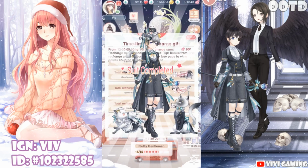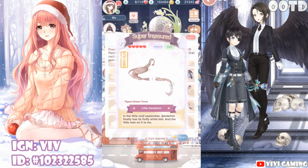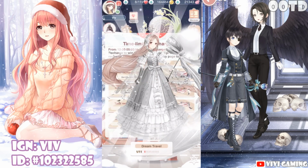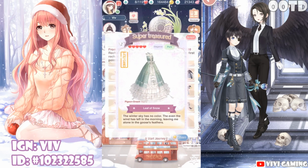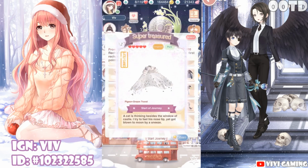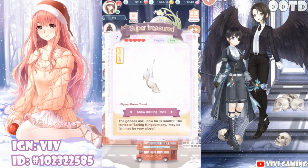And here's my suit completed for the Fluffy Gentleman at the second to last milestone. I don't like how they space out the items in this event. That means all of the Dream Traveler set is at the very last milestone. Anyway, don't feel bad if you can't recharge. You can pass everything with an S without these items. This is mostly for people aiming for rank 1 or for collectors.